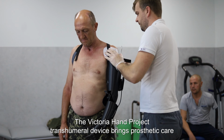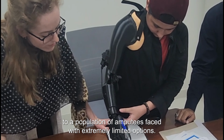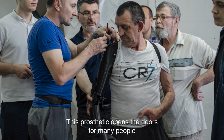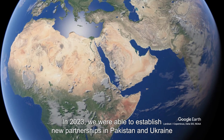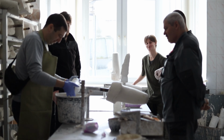The Victoria Hand Project transhumeral device brings prosthetic care to a population of amputees faced with extremely limited options. This prosthetic opens the doors for many people who would likely never receive care otherwise. In 2023, we were able to establish new partnerships in Pakistan and Ukraine.